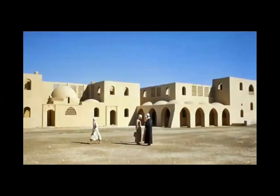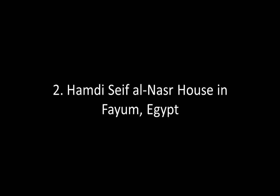I don't know very well what happened there. Why is it a tragic story? Why is it that the experiment failed? But when I look at this picture, I would say it didn't fail. This is very good architecture.